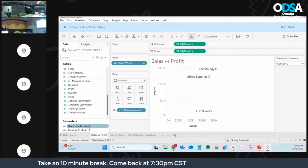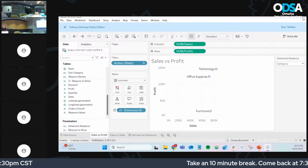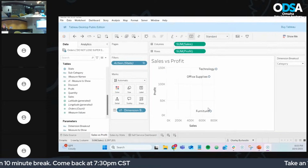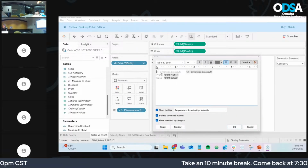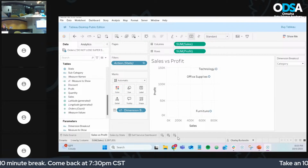So we'll create an x-axis and a y-axis parameter. We'll create an x-axis and y-axis calculated field. We'll swap out our sum and our profit there. We'll clean these up. Hopefully you guys all know how to get rid of grid lines by now. Our tooltips, remember, if you ever want to edit those, whoops, you just click tooltip. And again, all I'd probably really get rid of is just that CF. Makes it a little cleaner.